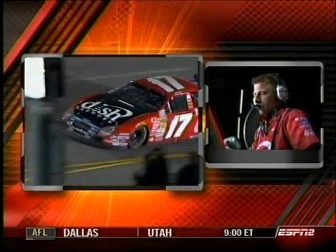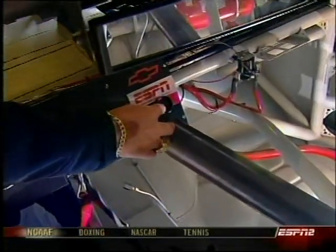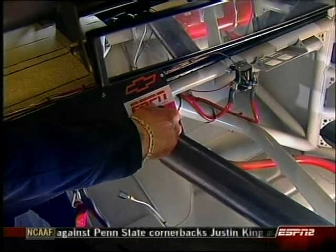Tim Brewer is down at the Chevy Cutaway Car. Tell us what that means. Thanks, Alan. What we have here is a cable that runs over to the brake pedal assembly. When the car burns off a little fuel in the rear of the car, we can dial in a little bit of rear brake right here.